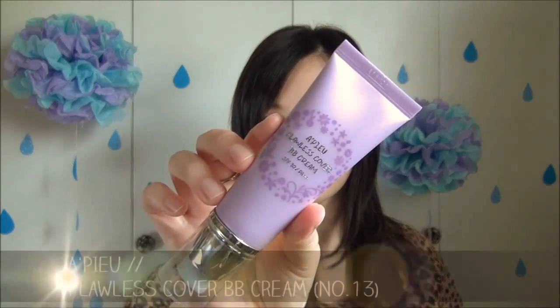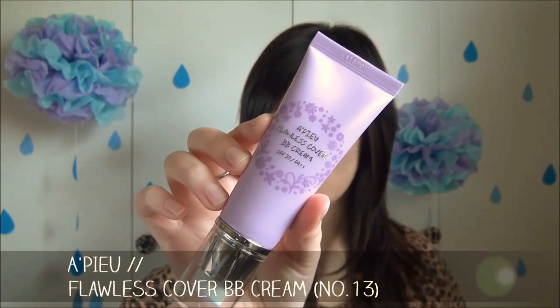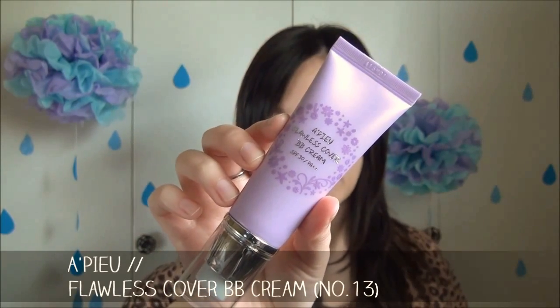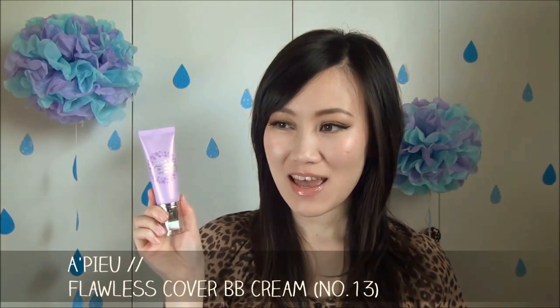So this is a relatively new one, I believe. This is the ETUDE Flawless Cover BB cream right here. My shade is number 13, which is the lightest of 3 shades available. This is also SPF 30 PA++. Now, I did do a little swatch of this, and I was very, very surprised that this is actually a matte BB cream.